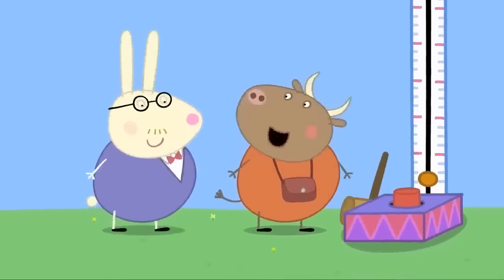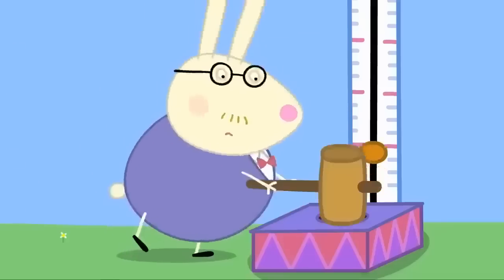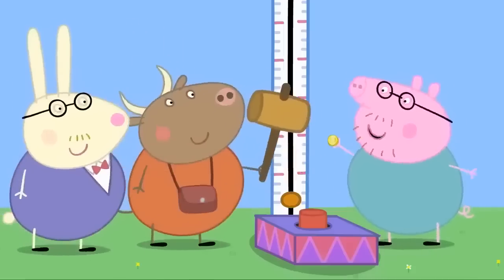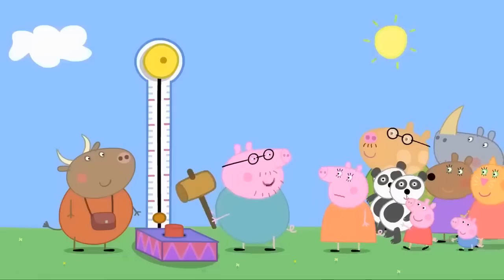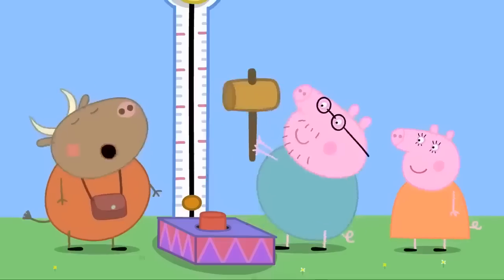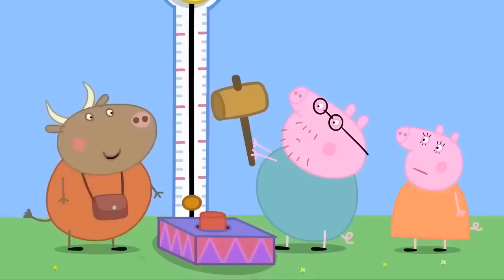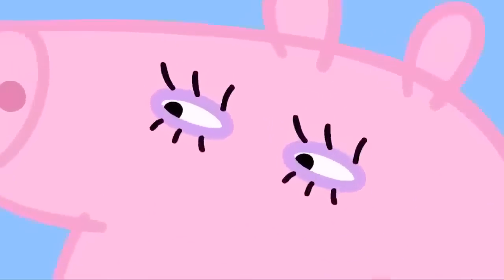I'll have a go. £1. Bad luck. Ho, ho, I'm strong. I'll have a go. Stand back, everyone. Do be careful, Daddy Pig. You're not that fit. Oh, yes, Daddy Pig is looking a bit tubby. What? I'm just saying Daddy Pig is a bit round in the tummy. Give me that hammer.